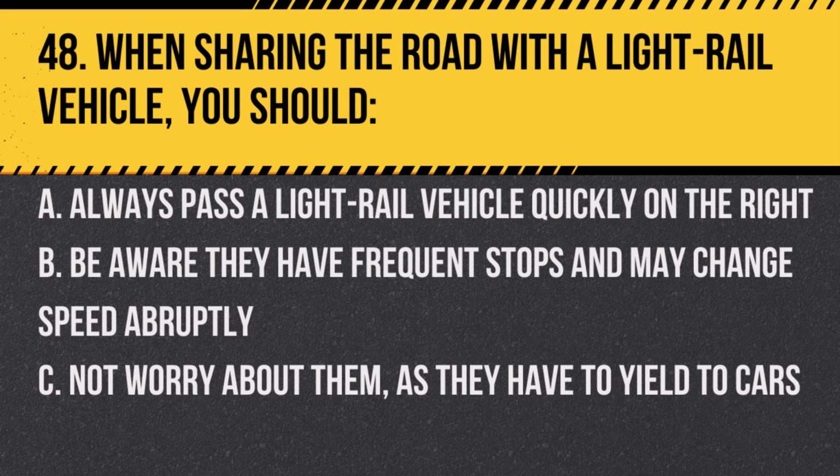Question 48. When sharing the road with a light rail vehicle, you should: A. Always pass a light rail vehicle quickly on the right. B. Be aware they have frequent stops and may change speed abruptly. C. Not worry about them, as they have to yield to cars. Answer: B. Be aware they have frequent stops and may change speed abruptly. Always be cautious when near light rail vehicles.